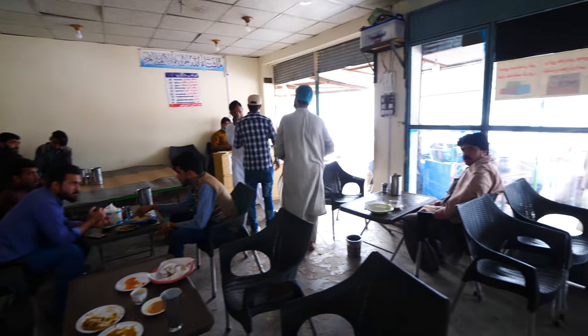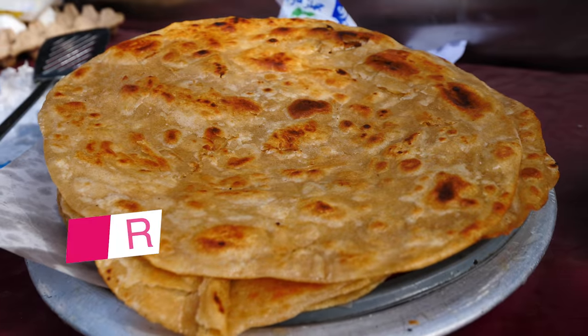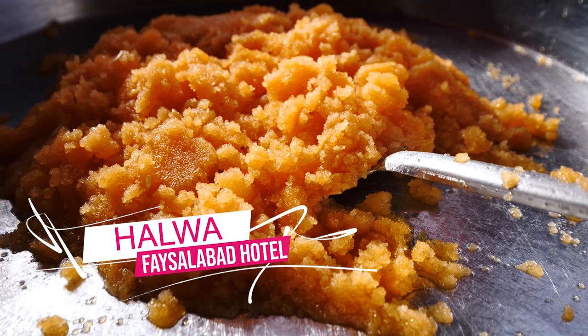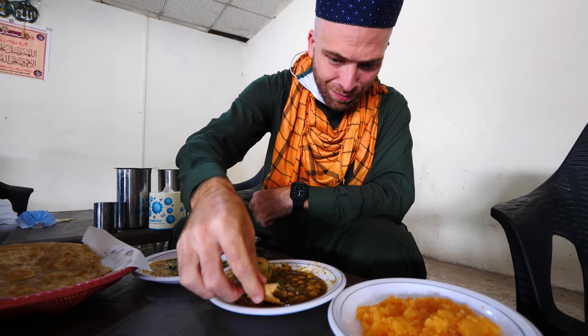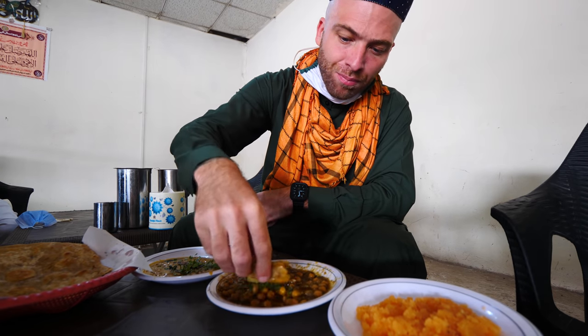Look at this. So guys, assalamu alaikum. Shukriya, shukriya. Here we go. Paratha, got haleem. We have some channa. And right here we have the halwa. So, first thing to do, right? Go in here, grab some of this nice and crispy paratha, go into the channa, grab some of that. Oh, I love it, nice and oily.